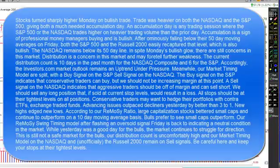Monday, advancing issues outpaced decliners by better than 3-1. New highs edged new lows. According to our Ramosi ratio, large capitalization stocks bettered small caps and continue to outperform on a 10-day moving average basis. Bulls would have preferred to see small caps outperform.